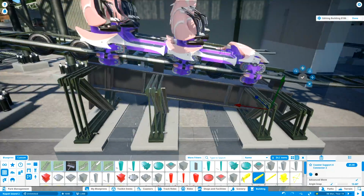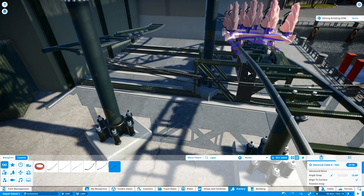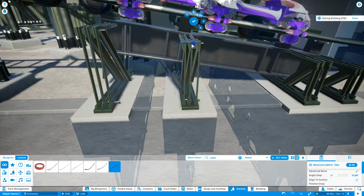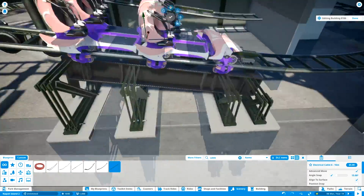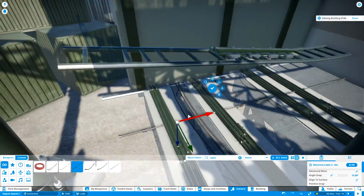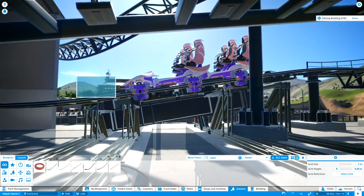So this is the switch track mechanism. This little thing keeps the coaster track in position. I'm gonna put a cable down here so that it looks like they have energy over here, and also putting some more cables here and there just to connect a little bit more. And we're gonna have a little bit of an electricity box close to here.